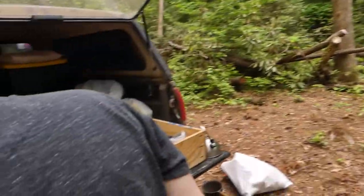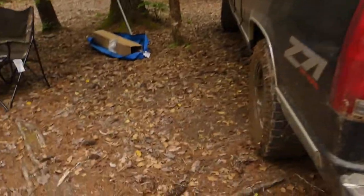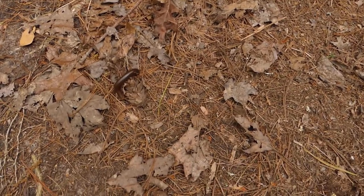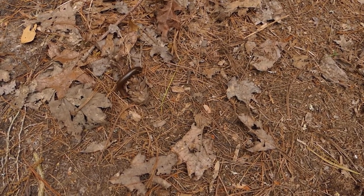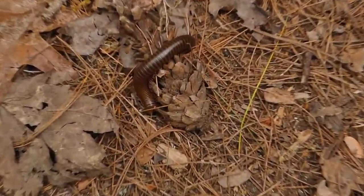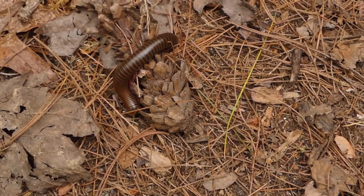Another one of those millipedes. I've seen like two others of them. Yeah, I think they're creepy. Check out some wildlife here. A bunch of these millipedes around here for some reason. Whole lot of them. Creepy little things.